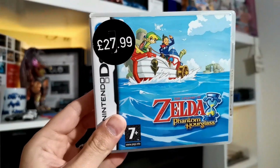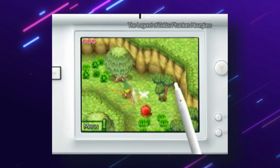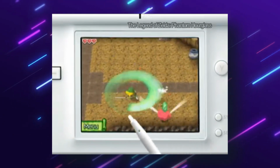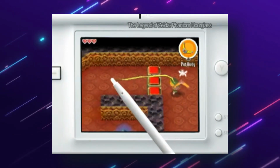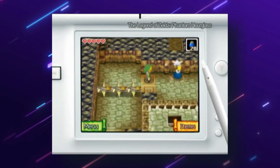Another Zelda game, and the first game I ever got for my DS while I was waiting for Pokemon to arrive, Legend of Zelda Phantom Hourglass. Now, I know this isn't one of the best in the series, but this is a game I really enjoyed, I really loved. And as a matter of fact, it's actually the first Zelda game I ever played. I've not completed it. Link's Awakening is gonna be the first Zelda game I complete, but this is the first Zelda game I ever played, and I absolutely love it. A lot of nostalgia for this game.